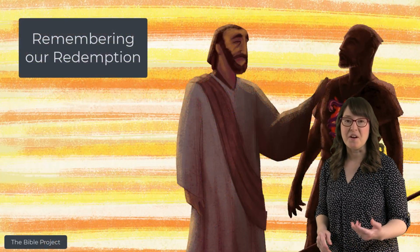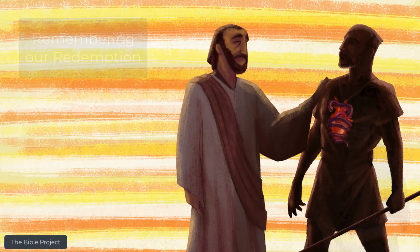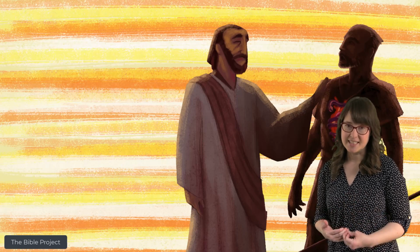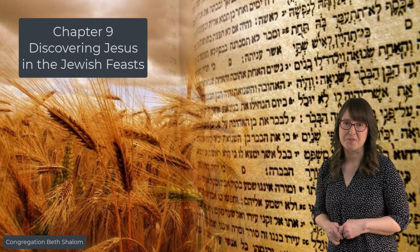And to end this chapter, the authors bring it all together in the section about remembering our redemption. And this is really important because each of God's feasts have a way to help you remember how God has redeemed his people. And then, of course, Jesus comes, the Messiah, and takes it one step further by himself fulfilling each of these feasts, and how his death, burial, and resurrection have brought us, as Christians, redemption today. The authors continue this discovery of Jewish feasts into chapter 9.